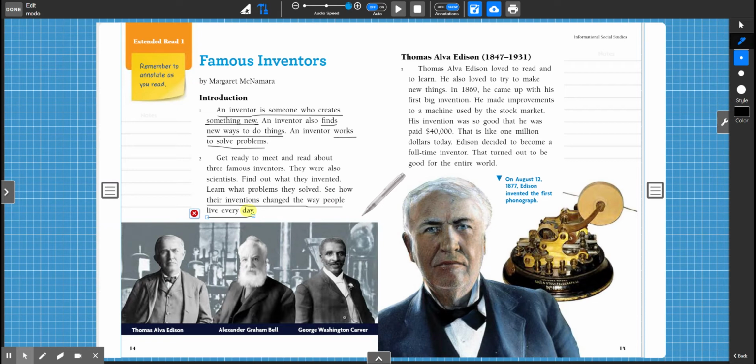All right. So now we're going to read about Thomas Alva Edison. And I just want to let you know that these little dates right here are the dates that he was alive. So he was born in 1847 and he died in 1931. So that's just telling you a little bit extra about their life.